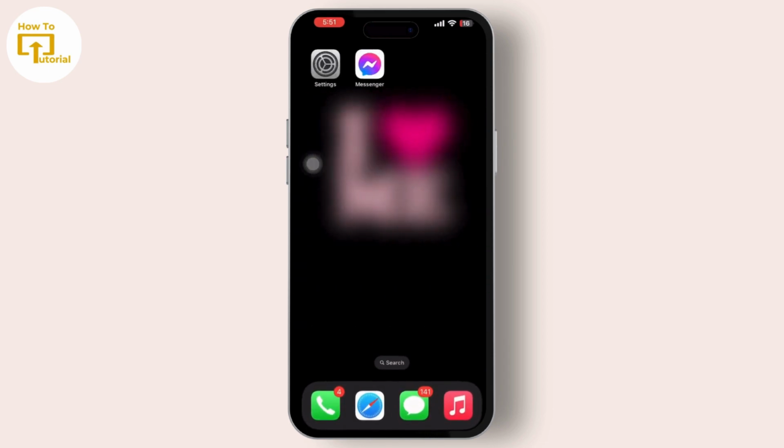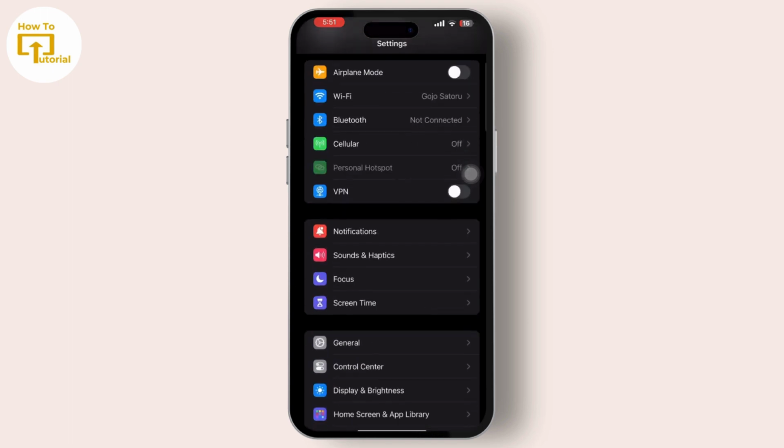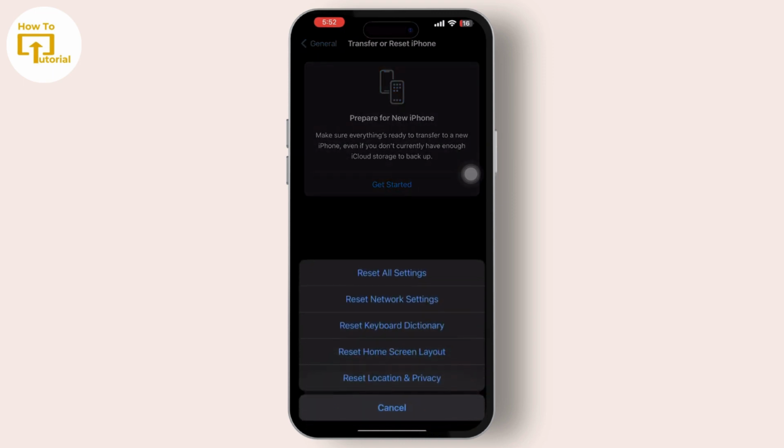And if this also does not work, then simply go to Settings. Inside Settings, scroll down and tap on General, then scroll down and tap on Transfer or Reset iPhone, tap on Reset, and tap on Reset Network Settings. So what happens, resetting network settings can sometimes resolve issues related to connectivity, including problems with apps like Facebook and Messenger. So after you do that, simply go back to the home screen again.